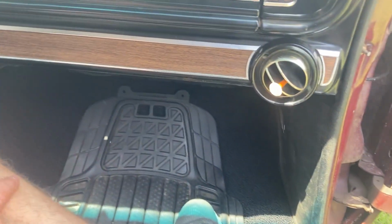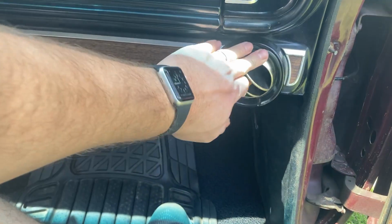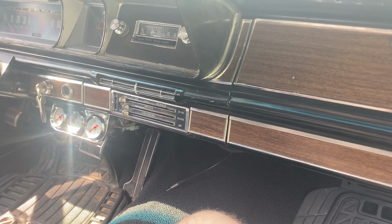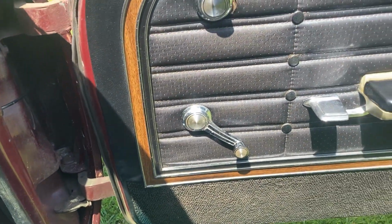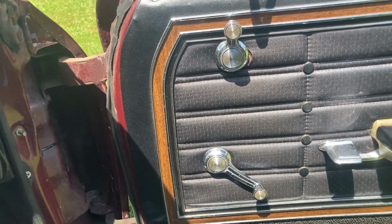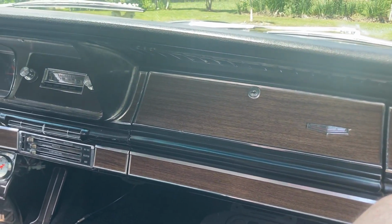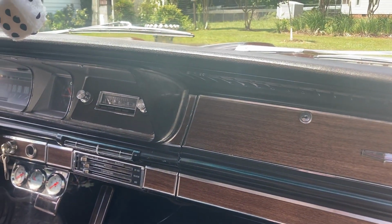And all your air conditioning cars in 65 and 66 had the ball vents on the sides and one in the middle here for the AC. So the AC came out those vents. This car is also manual windows, which I think was standard in all the Caprices too. You had to pay for an upgrade if you wanted power windows.